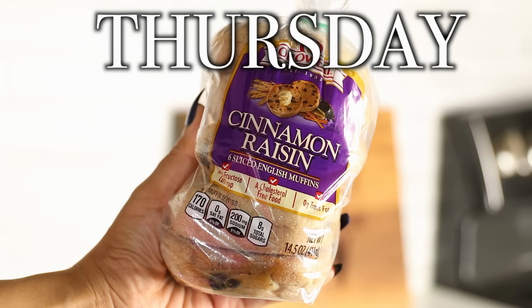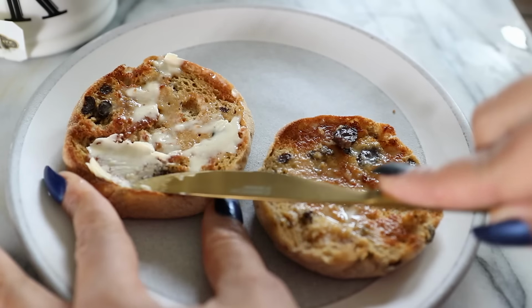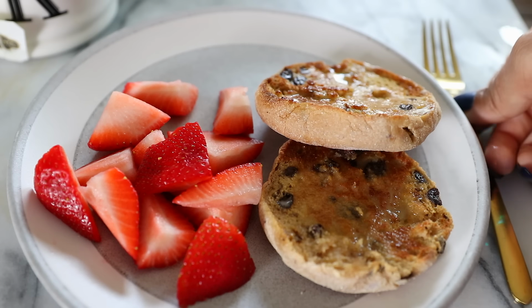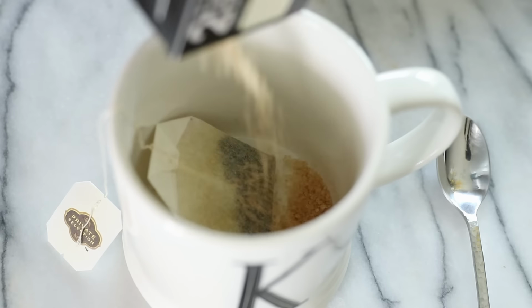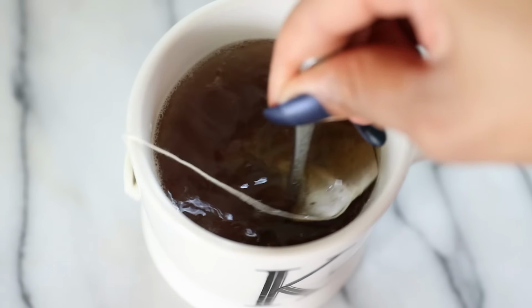Thursday morning, I had a cinnamon raisin English muffin. I popped that into the toaster, then spread on some vegan butter. I also cut up some strawberries to go along with it. And then I really wanted a hot drink, so I went with my go-to tea. Added a little sugar in the raw, hot water, and I always add milk to my tea. And this go round, I'm using oat milk.